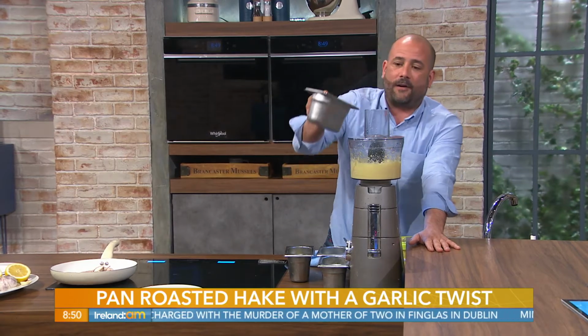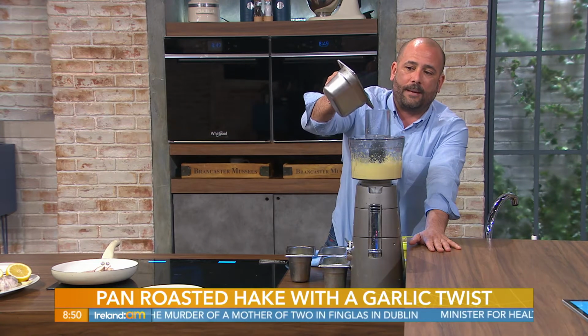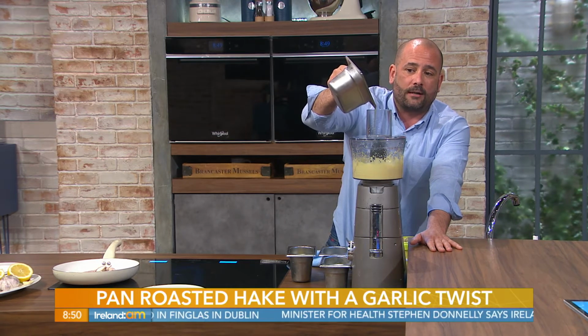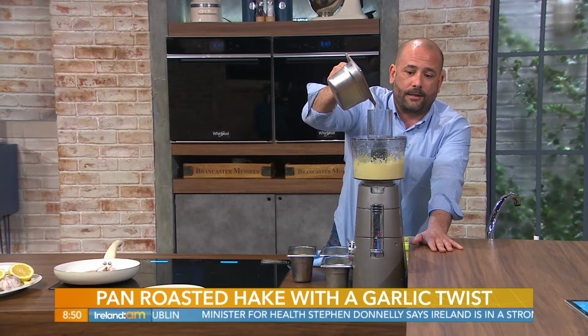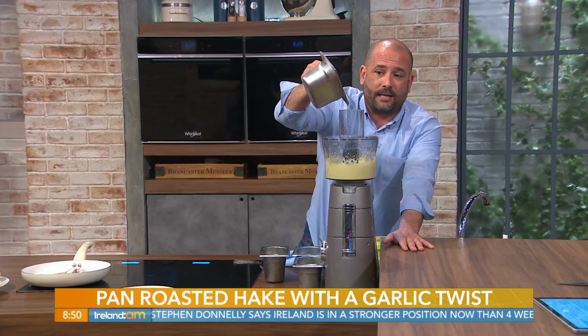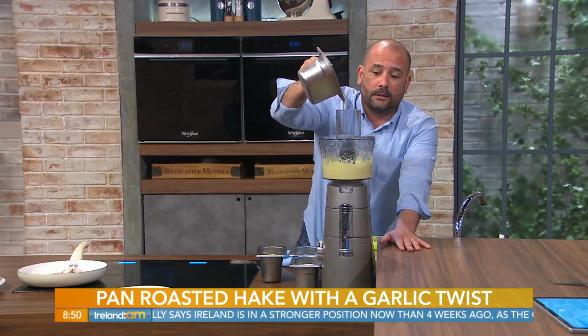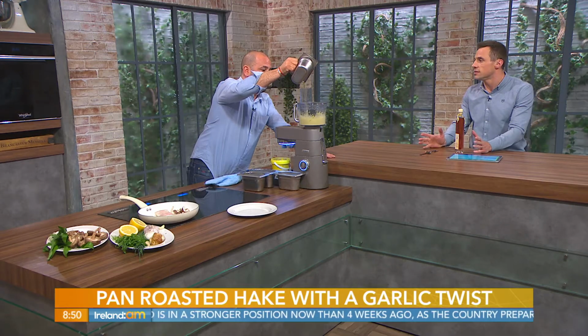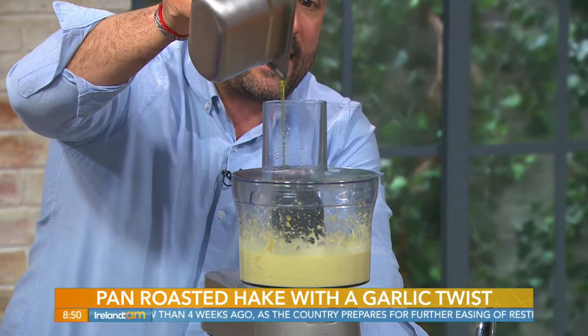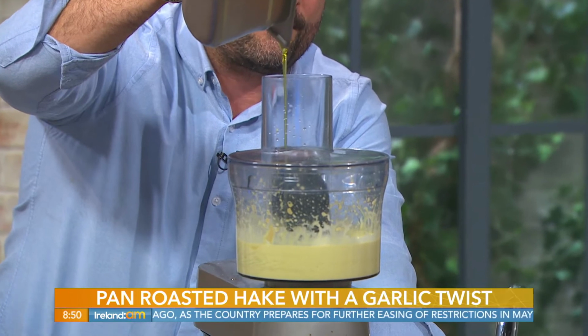So I'm going to use half olive oil and half regular rapeseed oil. Why is that? The olive oil is lovely in it, but it can be quite strong in flavour. So I'm going to use a little bit of plain oil as well. It's 99% oil. So how much oil are we talking here? Is that kind of a cupful? About 200 mils, like a cupful, yeah.